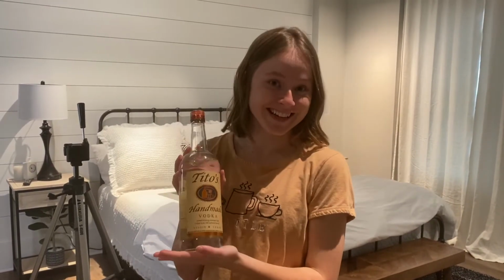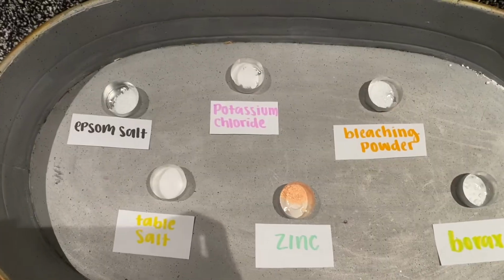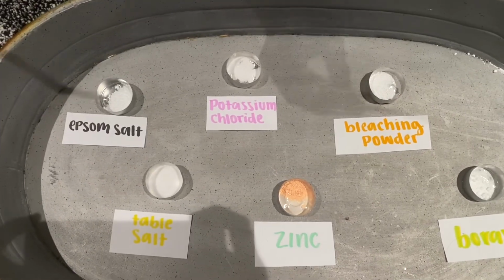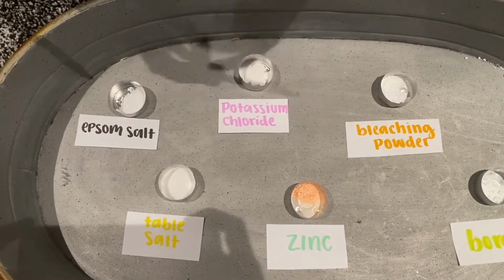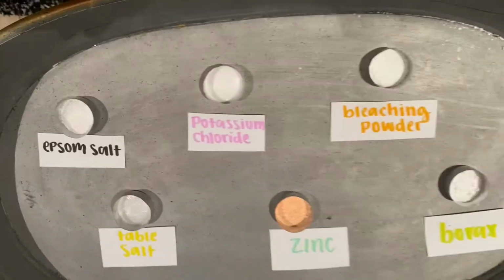So now we have some vodka. We did not purchase it. So this is vodka. It is what is going to catch our substances on fire. So now I have some vodka in this little dropper. And I'm just going to put a couple drops into each substance.